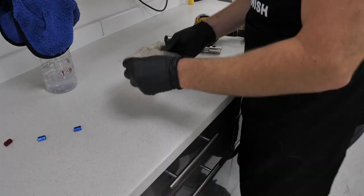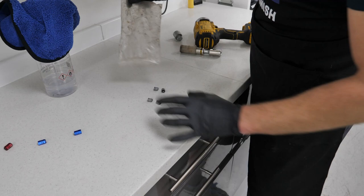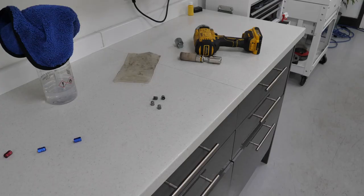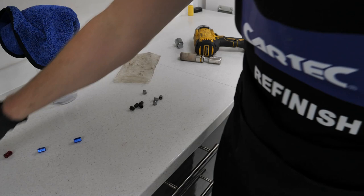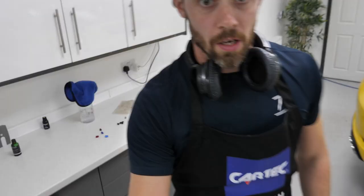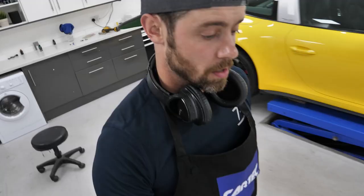Right, the final detail on the Porsche. Silver center caps, silver valves on black wheels. That's not the one. These ones, by the way, if you're new to the channel, the red and the blue, these are for me to identify nearside rear, offside rear, nearside front, offside front, just so the wheels don't get mixed up whilst they're off the car.